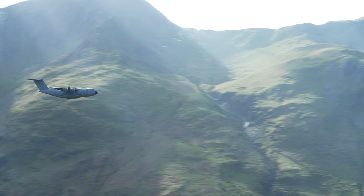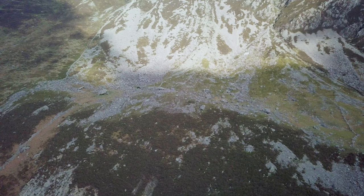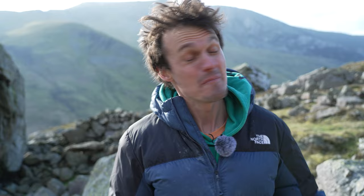Potentially the problem that people come up here to do is the pinch, simply because it is this incredible one move wonder, and what a move as well. But its position above the hillside is just, I think it could be the most beautiful boulder in Wales.